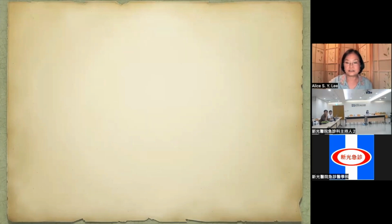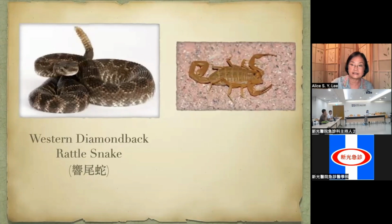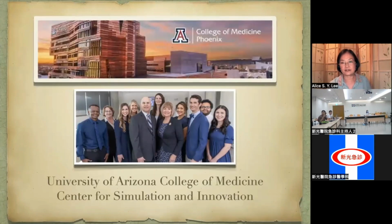Now, Arizona is also famous for rattlesnakes. And as an emergency physician, I have to know how to take care of rattlesnake bites. And then scorpions. We're also famous for these scorpions, and we have to take care of them.